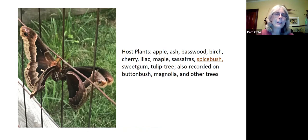The notation that I found in Bug Guide I thought was kind of interesting too. It said that the females are known to fly to lights, but the males are not. Don't know why that is. Interesting little trick of evolution, I'm not even going to conjecture why that would be, and maybe it will be disproven someday, but the moths are here in Kane County, and so please, if you happen to know of any, I would love to find out if there's more, because this was a new one for me. I'd heard of Promethea moths, had not ever seen one.